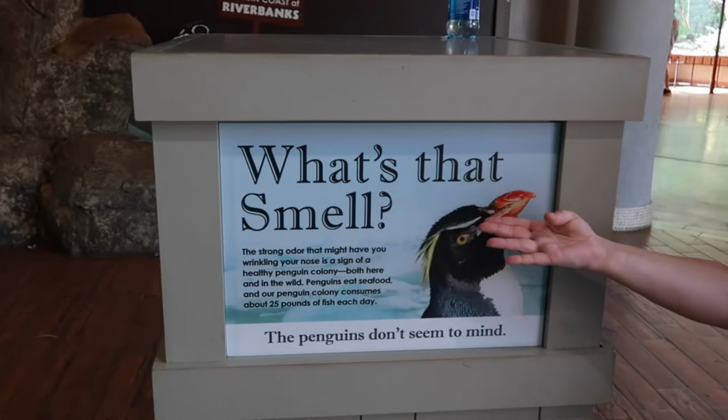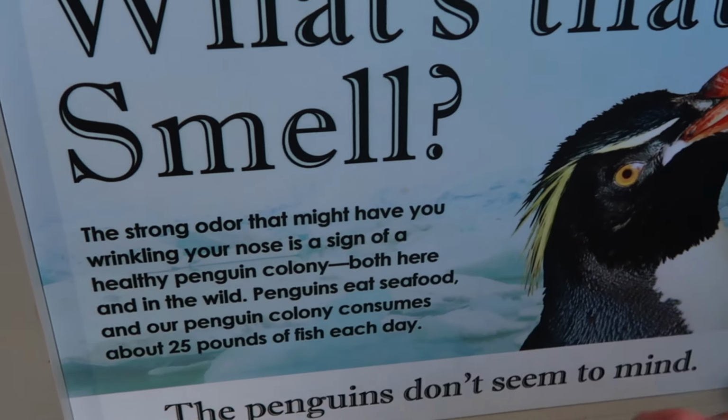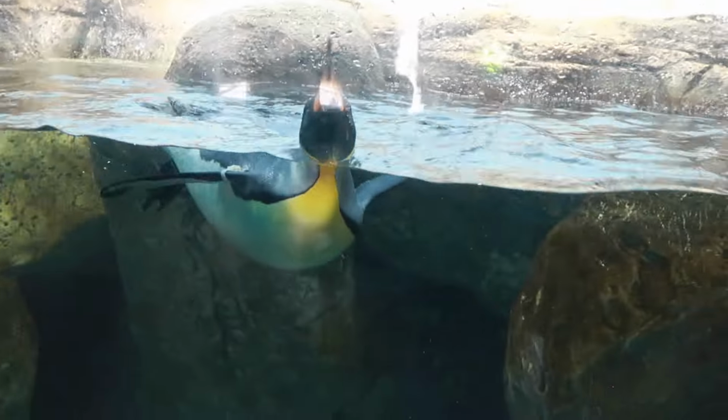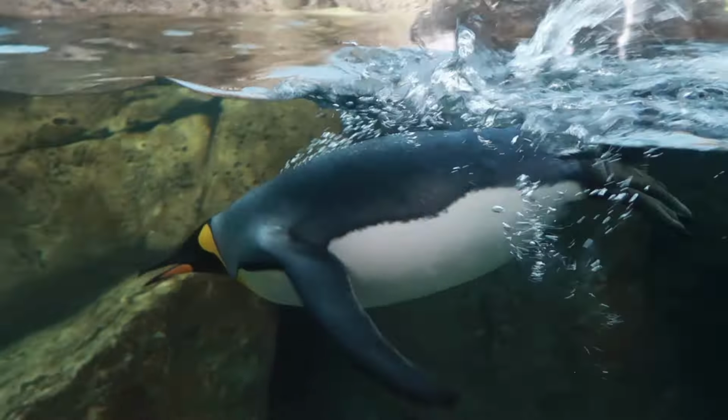What's that smell? The strong odor that might have you wrinkling your nose is a sign of a healthy penguin colony. Both here and in the wild, penguins eat seafood. And our penguins consume 25 pounds of seafood a day. Yeah, that's why it's stinky in here. Smells like Cody's breath. Hello, are you showing off? Pretty. Yeah.